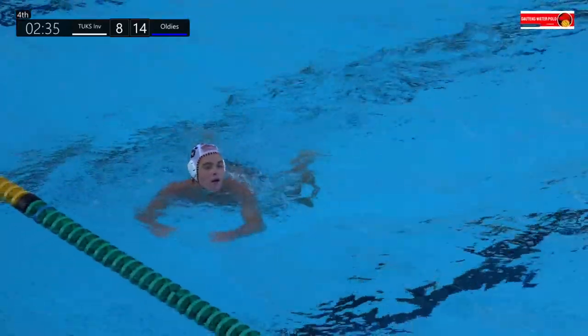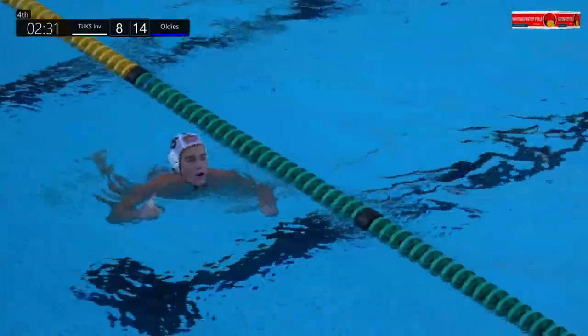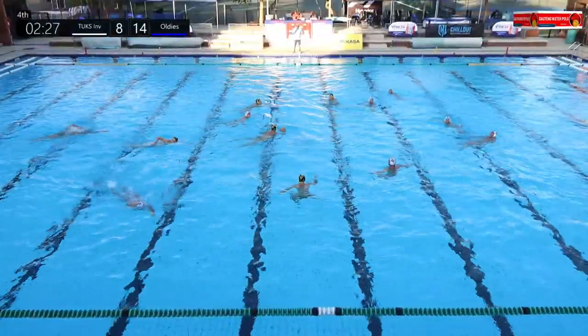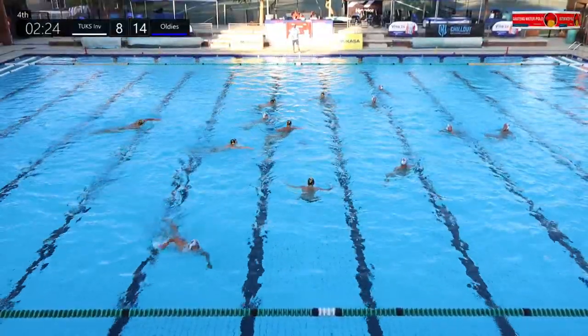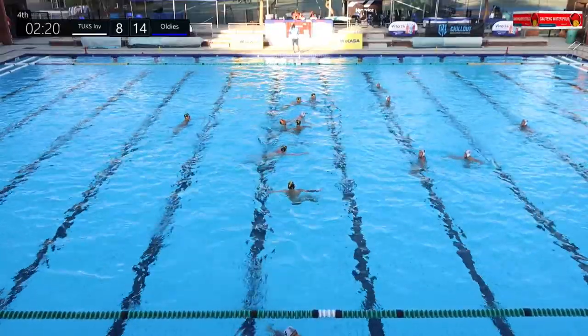I'm sure we had a beautiful camera angle for you guys there on that shot. Nick Pierce, they're going to be able to add that one to the highlight reel. Beautiful finishing from him. That, I believe, is Nicholas Pierce's second goal of the game. Fantastic perimeter shot.